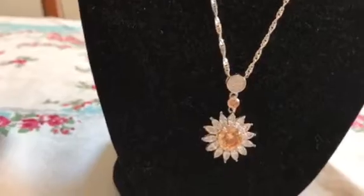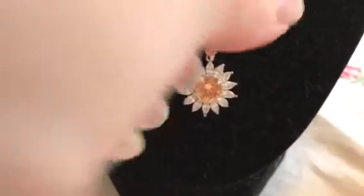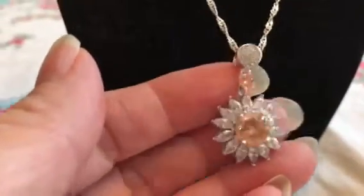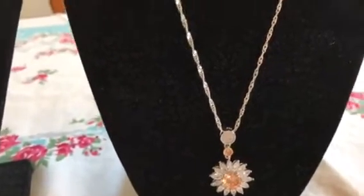Kind of went crazy that night, but I got a few more items, but I wanted to show you a couple of them because they were so pretty. And this one shines. It's really pretty. Okay, and then I wanted to show you a couple of things that I got at estate sales that you might not have seen before.